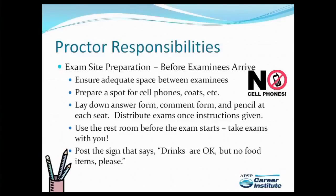Find a spot where examinees can stow their coats and any other personal belongings while they take the exam. Then get the room ready for the exam by laying out an answer form, comment form, and posting a sign that explains that although drinks are okay, no food items will be permitted. You'll distribute the exam booklets once everyone is checked in, settled, and the exam directions have been read aloud. And don't forget to get a restroom break in there before you open the doors to the examinees. This could be your last opportunity until after the exam.